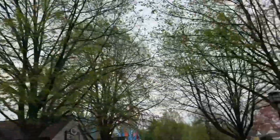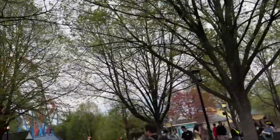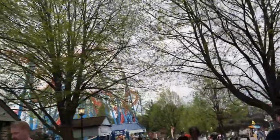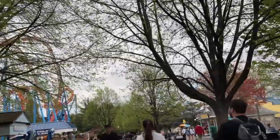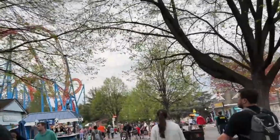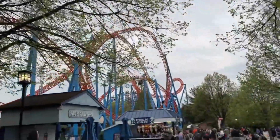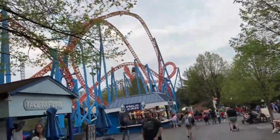That's Fahrenheit. Pretty fun. In the back row, it actually does vibrate a bit. Didn't really deteriorate the ride for me, but it's still a very fun looper that the park has in its possession. Very interesting. They kind of have the same train design for Storm Runner on a looper, but it works. It's a fun ride.